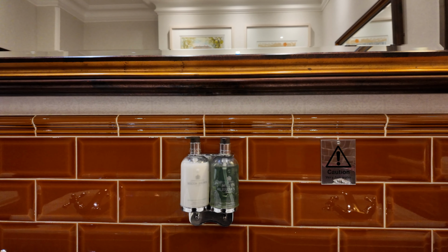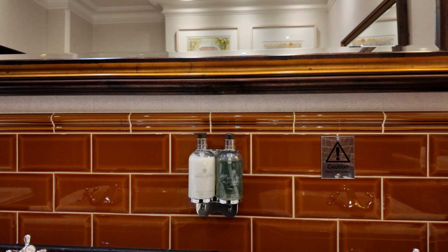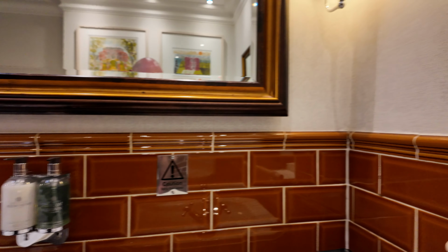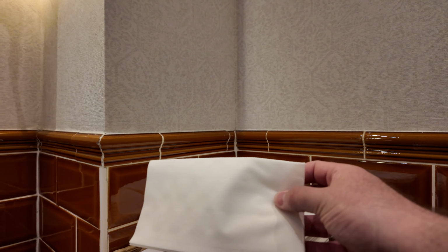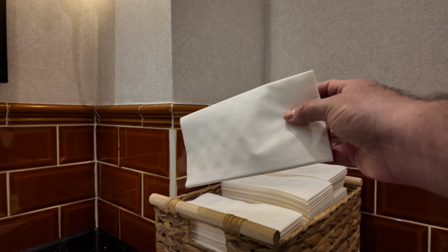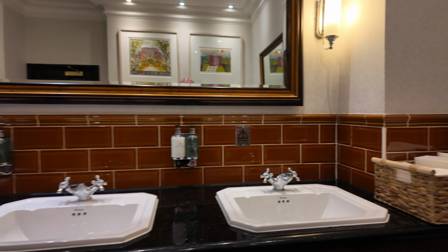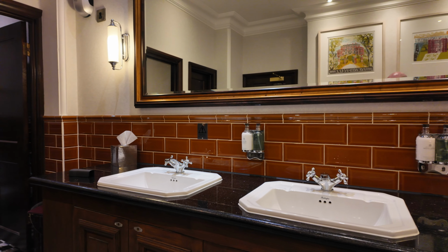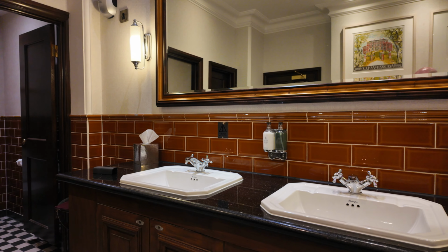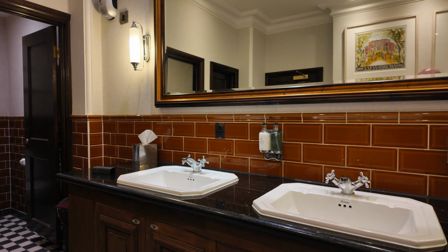They also have the Molton Brown hand wash, which is another sign of the quality of this place. But the other thing that makes me smile is this little basket, and it's just got paper towels in, but they're really quite thick. So no unhygienic hand dryer or anything like that. You've just got quality throughout the hotel, and that's why I wanted to show you this. They've even got a little box of tissues there for you. So yeah, call me weird, I don't care, but I just thought it was worth showing you just how nice and clean the place is.